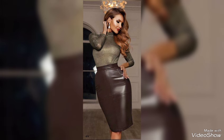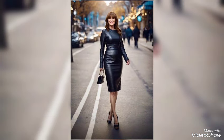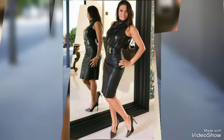So beautiful stitching. Very attractive designing. Different types of leather. Different colors of leather. And many more stylish and trendy collections. Latest ideas of leather skirts for mature women.